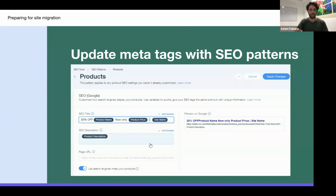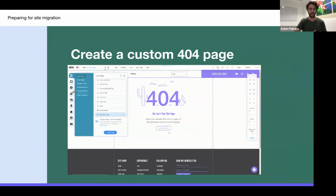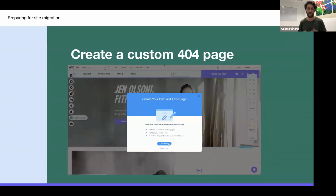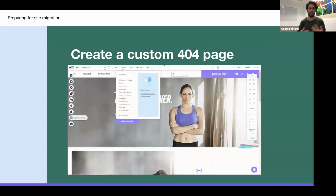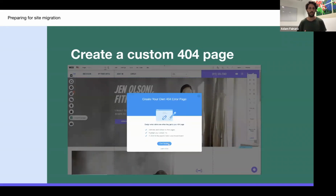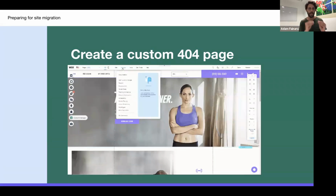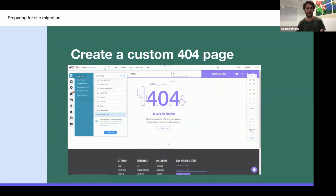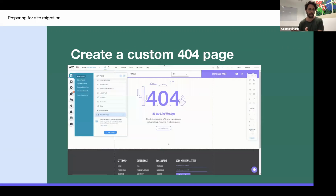Great. All right, so this is the SEO patterns tool. But I want to also talk about creating a custom 404 page. This is another feature that you can do. Basically, a custom 404 page is the page people are going to land on if they ask for a URL that doesn't exist. So let's say when you do a migration, there are a lot of pages that might be missed or overlooked, right? And you want to make sure that even if someone lands on a page that doesn't exist, he can still find his way to the main place you'd like to send a visitor to. So using this custom 404 tool, you can create a customized experience and make sure that even if someone does land on a page that doesn't exist, he can still find his way to your relevant pages instead of just leaving the website.